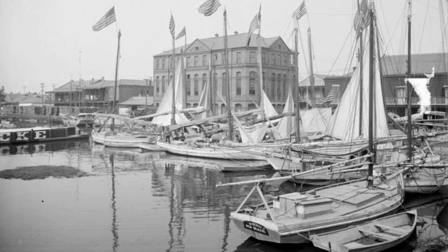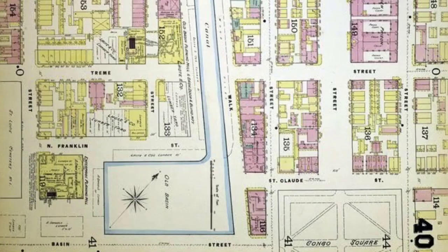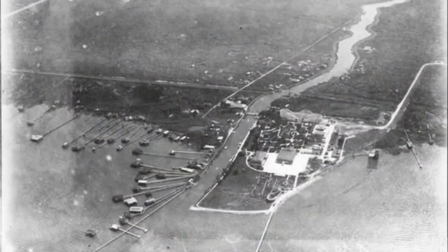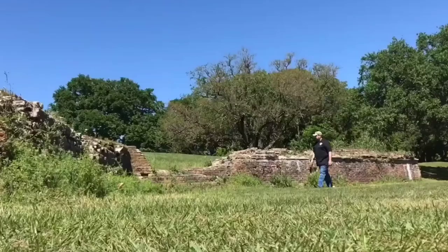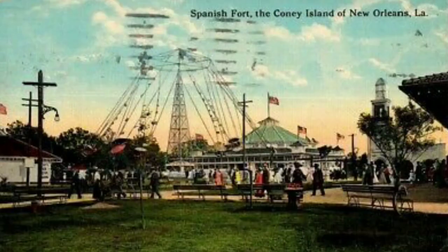That canal no longer exists, but Basin Street going to Orleans Avenue up to Bayou St. John is the route of the old Carondelet or Old Basin Canal. By 1823, the area where Bayou St. John and Lake Pontchartrain met, also where the old Spanish fort is, turned into a destination for fun. An amusement park, hotel, casino, and more were built there.